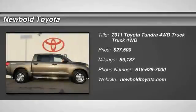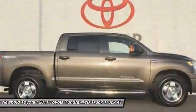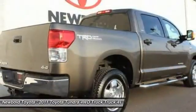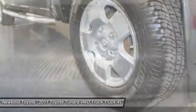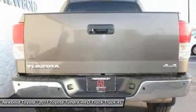The 2011 Tundra. Tundra has a number of unique features useful for those using it as a work truck, including extra large door handles, a deck rail system, and an integrated tow hitch. Included as standard are vehicle stability control, traction control, electronic brake force distribution, anti-lock brakes, and tailgate assist.